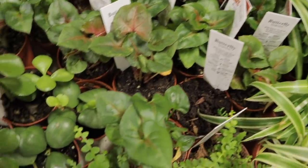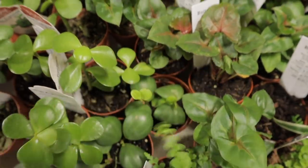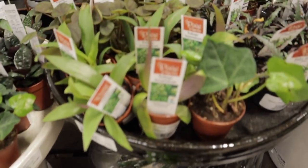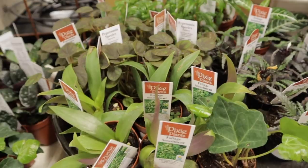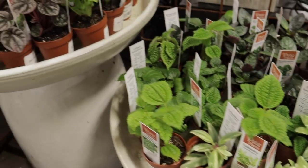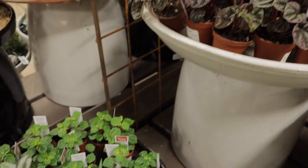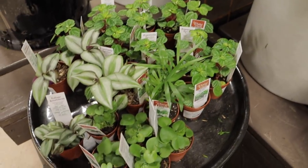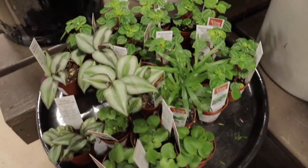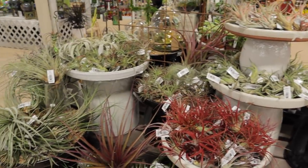They have Peperomia Hope. See what else they have. A zebra plant over there. Some cute peperomia ripple. Some more syngonium. Oh, look, they have little heartleaf ferns. Like the tiniest ever. They have good stuff. They have a lot of air plants. Really healthy, beautiful ones.